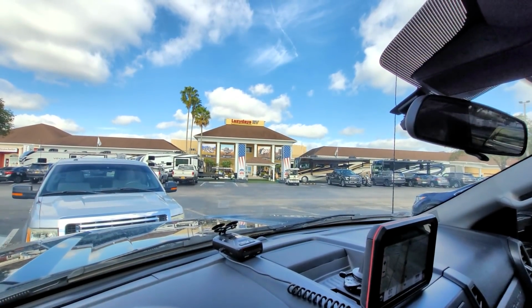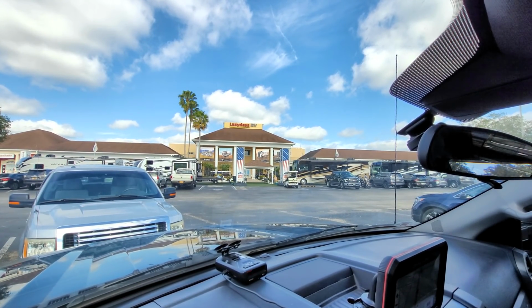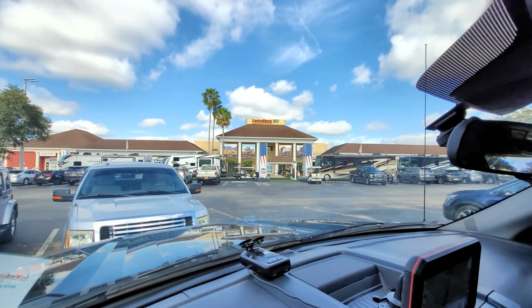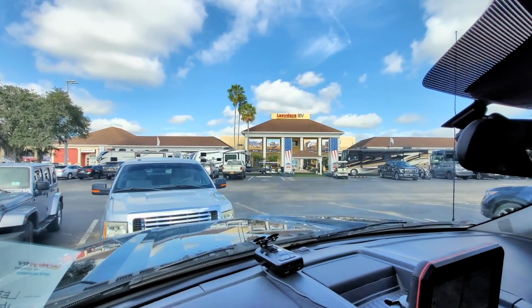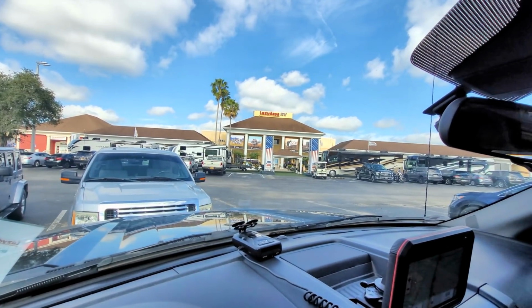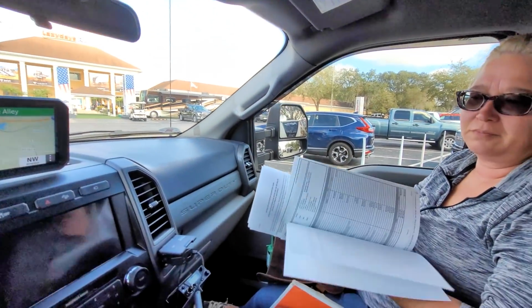All right, Lazy Days RV. This is the actual dealership, the RV dealership at the resort that we're at. You see there's the service pavilion over there. This place is awful busy. And we just got done signing a whole stack of, look at all these papers we signed. So guess what we did? We were one of the few people that walked in here and had signed a whole bunch of papers, had them all notarized, and actually made money.